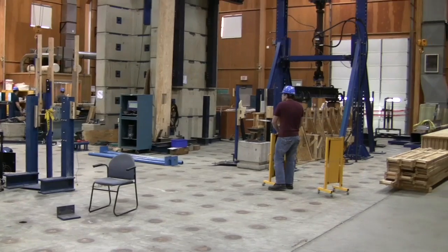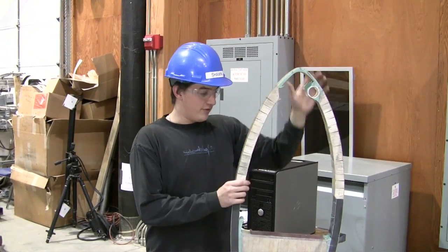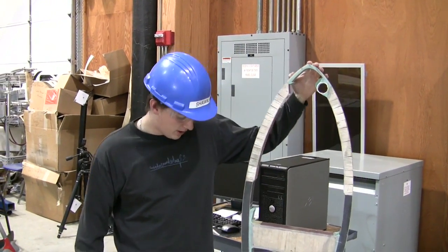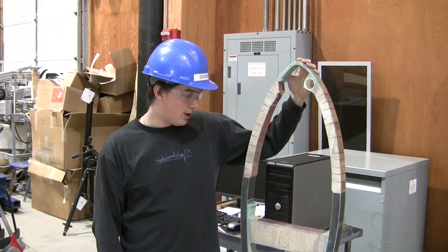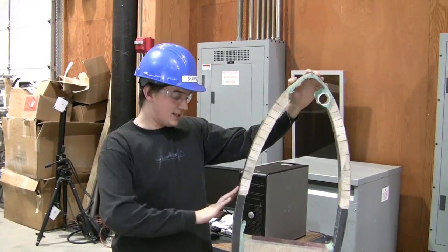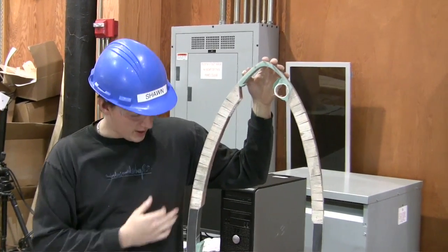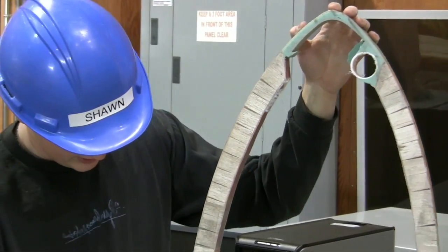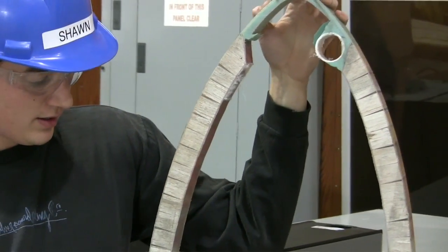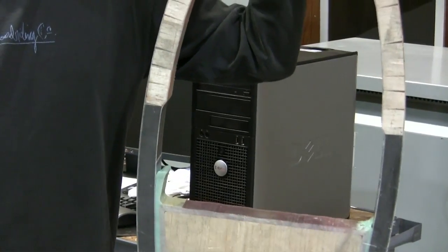Here I managed to catch up with somebody who was involved in the project. What we have here is a cross-section from one of our wind blades we actually tested earlier. What you have here is a fiberglass outer skin on the inside and outside with a balsa wood core. And the main structure of the wind blade is actually this black carbon on the top and bottom, and that carries the main bulk of the load that the wind blade sees.